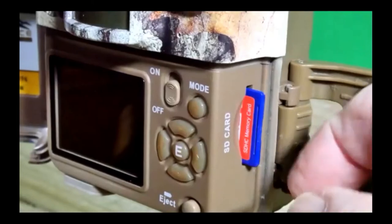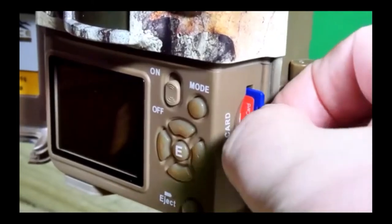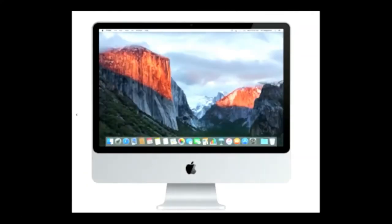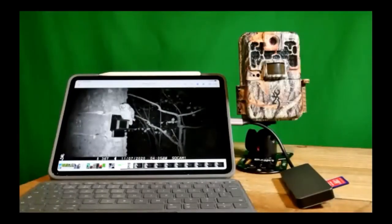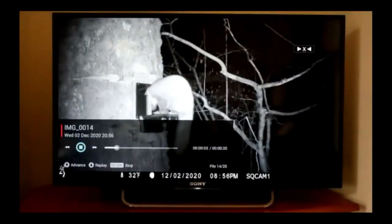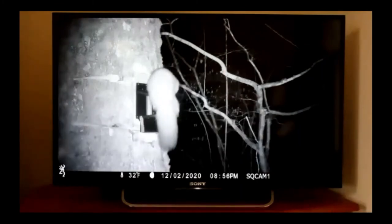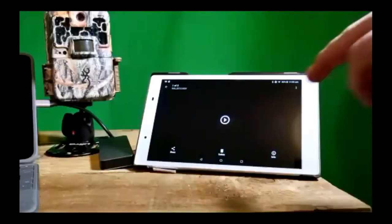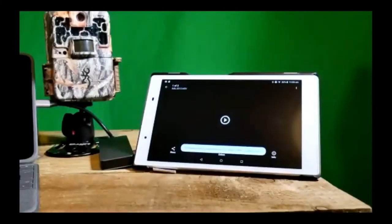Now it's time to review and record your findings. First of all, you will need to remove the SD card from the camera trap, and to look at the contents of the SD card, you will need either a PC, a Mac, or a compatible tablet computer with a relevant SD card reader. Some smart televisions may also be able to play the videos or display the images that have been recorded, but you will have to check your manufacturer's instruction manual to see if this is possible. And a point to note here, some Android tablets and phones are unable to play videos created by the Browning Recon Force Advantage camera trap.